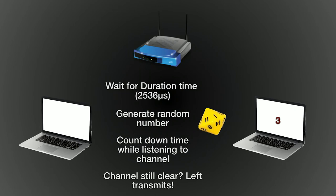And so it pauses for that duration period while left does its transmission in its tiny little fraction of a second. So once the NAV timer gets down to 0, and we wait for that interframe space, then right can go on counting down again from 3. So now it counts down to 1 slot, and if it's still clear when its countdown timer hits 0, now it's right's turn to transmit.